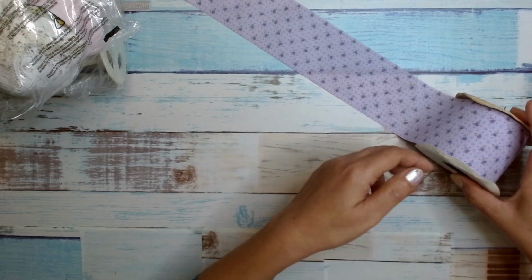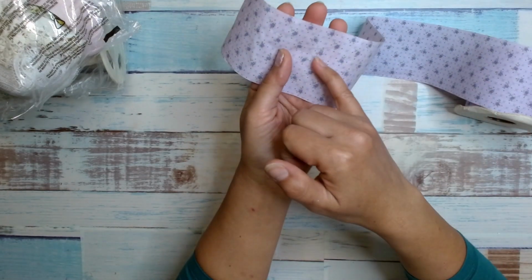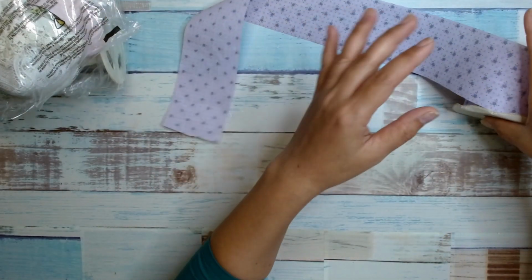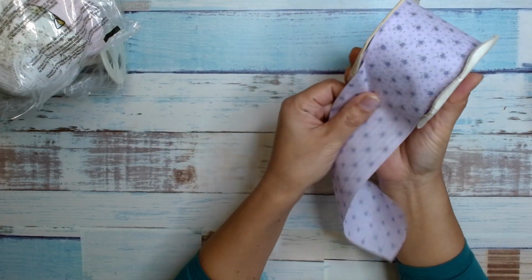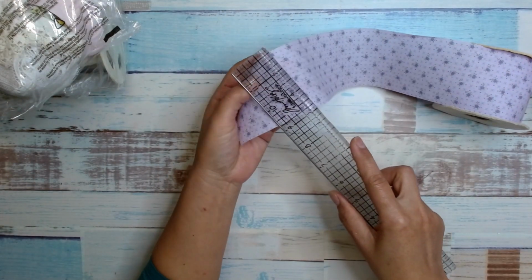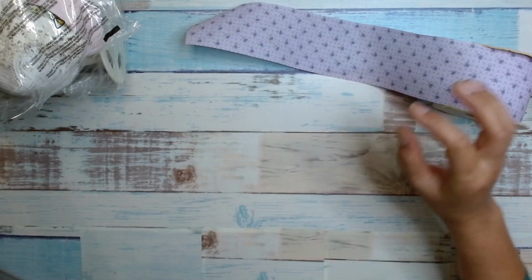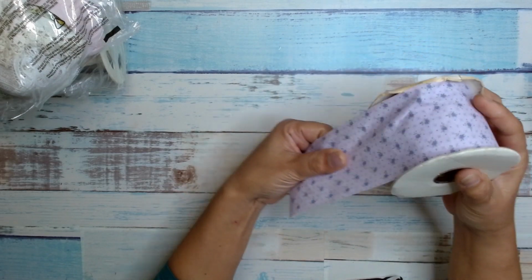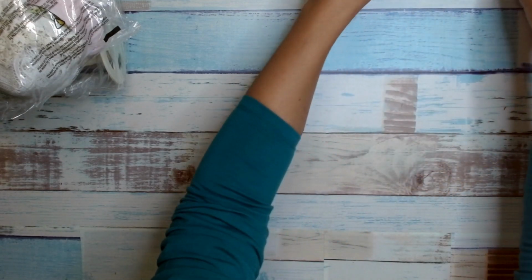If you are someone who likes stitching, you can do little stitches, fill this in, and then it becomes a snippet. That would be a really cool idea, actually. It's such a perfect size, snippet size. Let's see. It is 2.5 inches ribbon. So that's a lot in there.